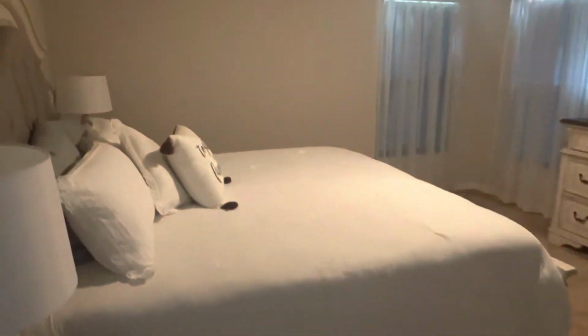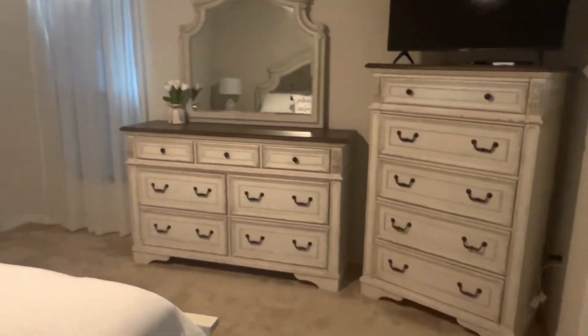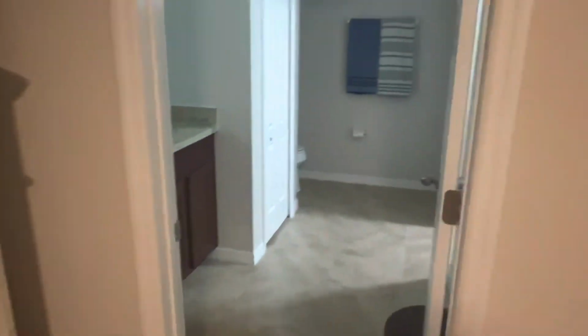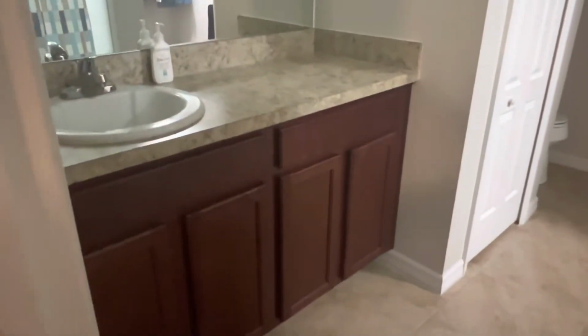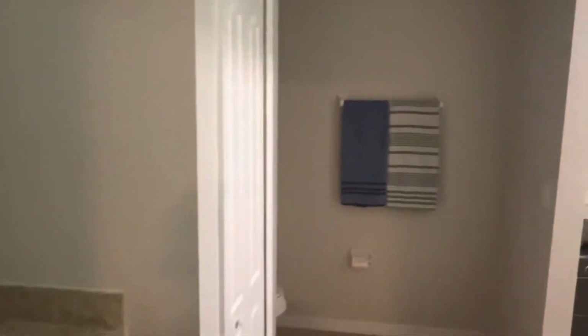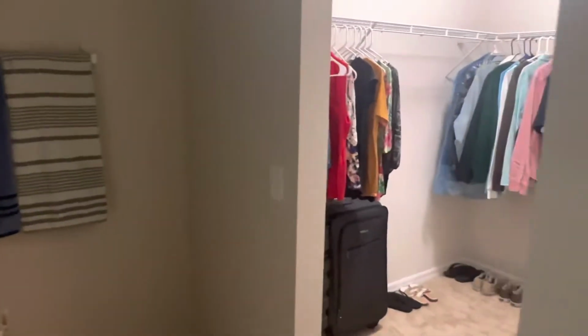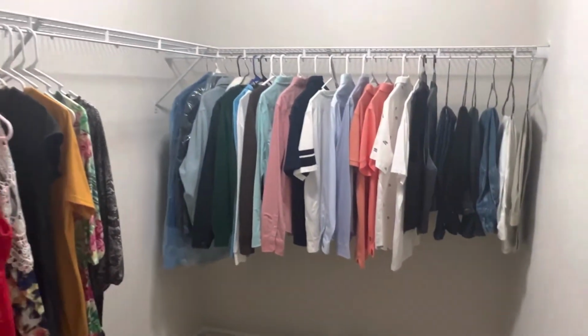Okay, we're gonna go into this master, which is 14 by 13. So it's a very big room with its own bathroom, of course. And this one only has 1 sink. Normally you see 2 sinks, but still a pretty nice sized bathroom with a nice walk-in closet. And of course the toilet seat, it's in a corner on its own. The new builds, all of them make the toilet seats separate from the rest of the bathroom. Here goes the stand-up shower.